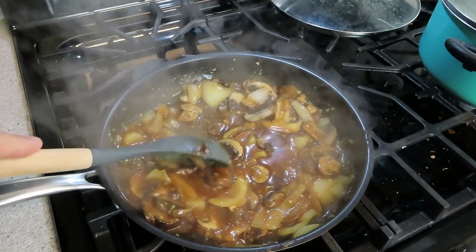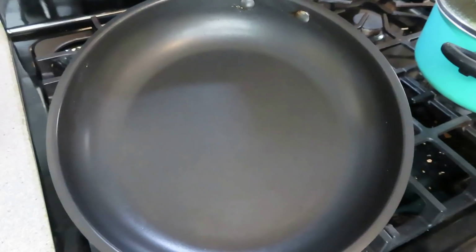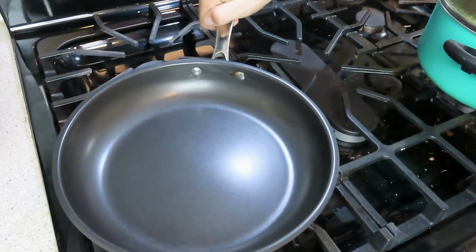And someone actually said in the comment in my last video it would be really good like base for a soup. So I'm gonna try that once it gets a little chillier out. I have a couple ideas.